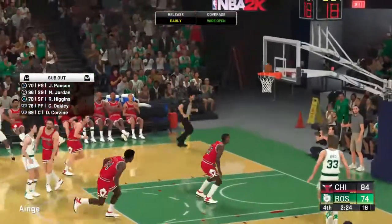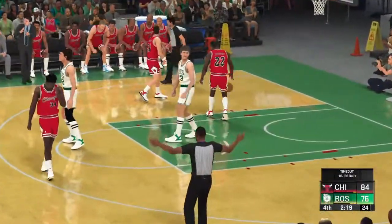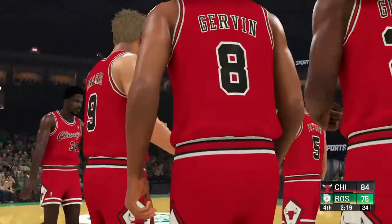Here's Ainge. But they recover it. That is good. And the Bulls lead is cut down to just 8 points with the bucket from Bird. And this is something this guy takes pride in, capitalizing on second chance opportunities.